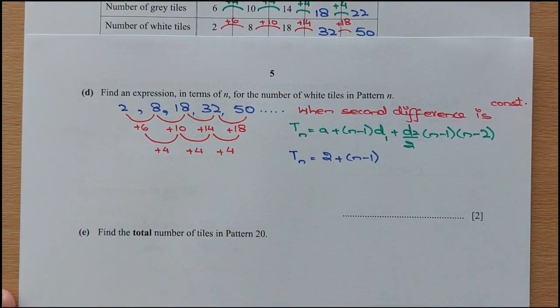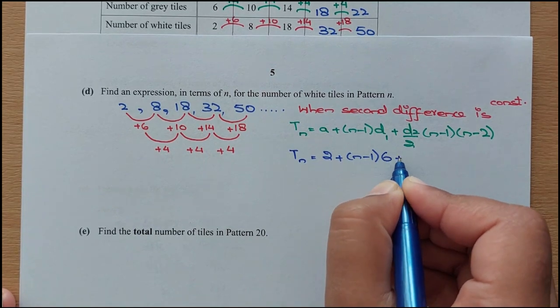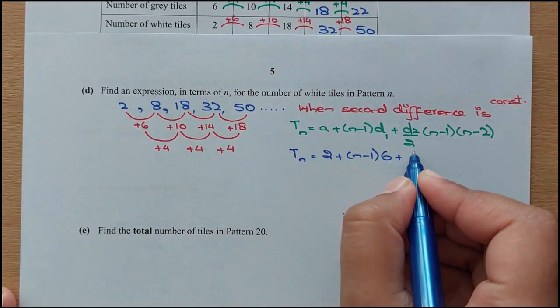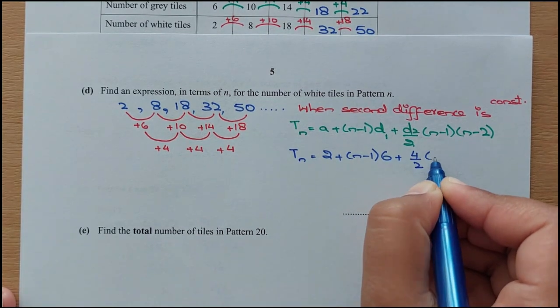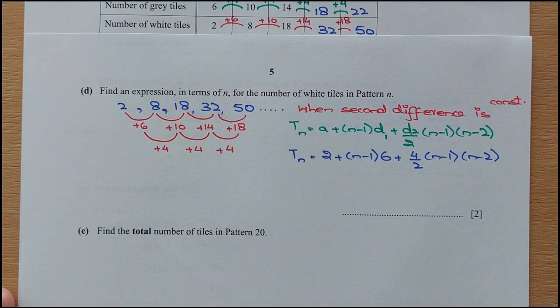d1 is the first difference. The first difference is 6. Plus d2 is the second common difference, that is equal to 4, so 4 by 2 into (n minus 1)(n minus 2). Right? So let's simplify it further.